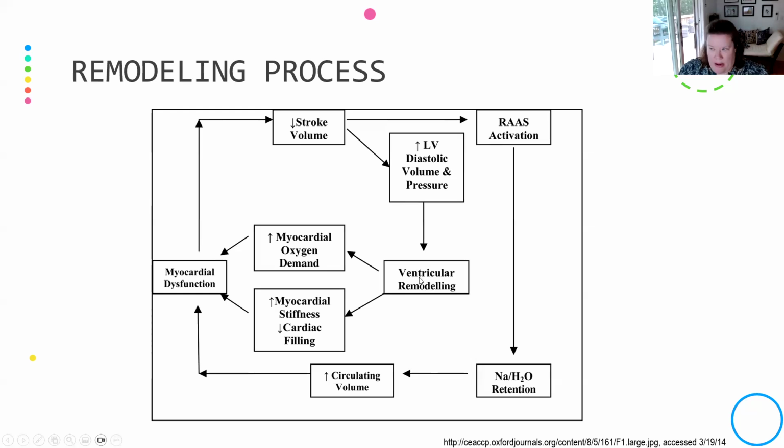This leads to more remodeling because now we have increased stiffness because it keeps hypertrophying. Think about big bodybuilders who have really, really hypertrophied muscles. They're not known to be really limber, right? They're known to be pretty stiff. Same thing's happening to your myocardium. And the other issue with that stiffness is, remember that the filling process into the ventricle from the atrium tends to be a passive process, except for the last 20% where you have your atrial kick. So it relies on the ventricle to have elasticity. If it becomes really stiff and doesn't have that elasticity, it's going to make it harder to fill. So that's a problem, and that leads to more myocardial dysfunction.